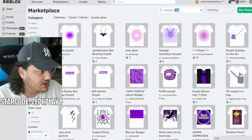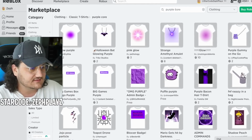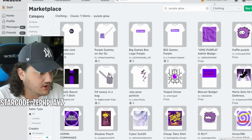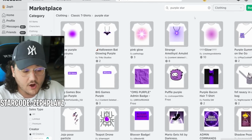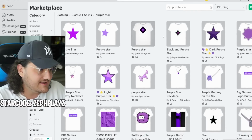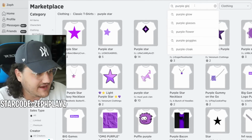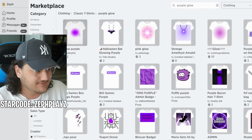So what about purple core? Does this exist? Purple core, something like that. Okay, it doesn't exist. So purple glow, or maybe purple star, that would look pretty cool as well. Okay, these look super, super lame. Let's go back to purple glow. That is gonna be the one that we're gonna be using for this character.